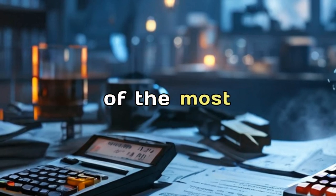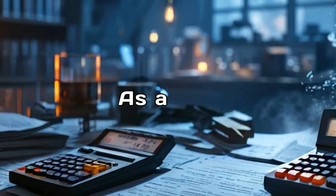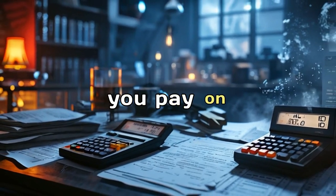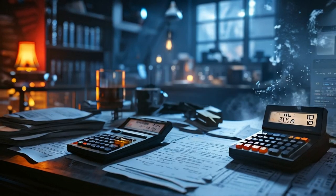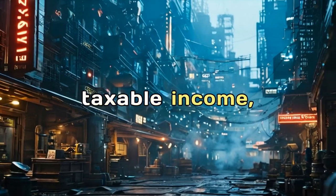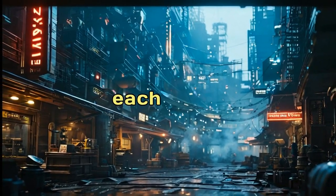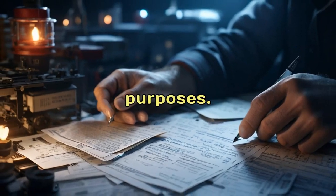Let's start with one of the most well-known tax benefits, the mortgage interest deduction. As a real estate investor, the interest you pay on loans used to buy, build, or improve a rental property is tax deductible. This means that a significant portion of your mortgage payment can reduce your taxable income, potentially saving you thousands each year. Pro tip: keep detailed records of all mortgage payments for tax filing purposes.